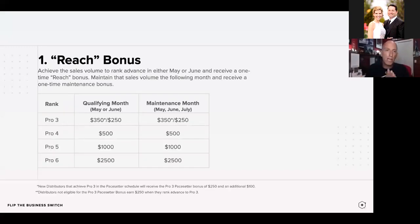And I'm going to jump right into the first one. The first one is to reach. It's to challenge each and every one of us to hit those stretch goals, right? You may be brand new and you may have said, wow, I want to hit Pro 1 or 2 in my first month, but we're stretching you to go for that Pro 3 rank.